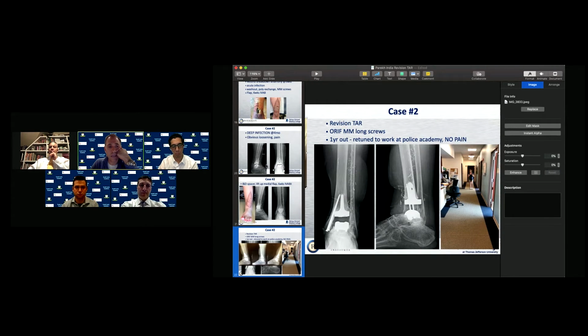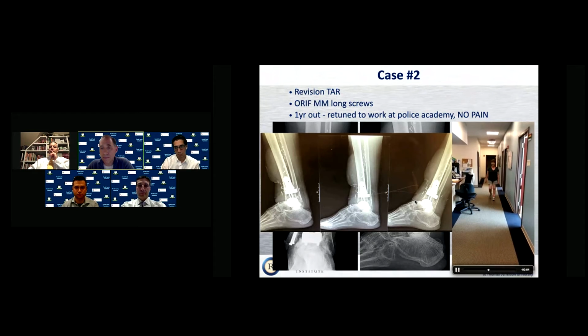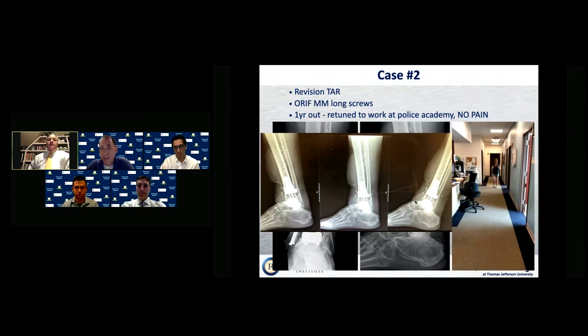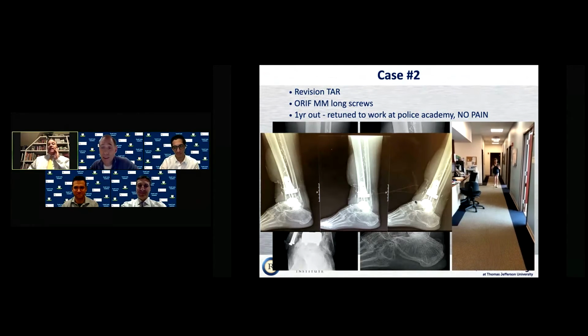Anyway, I did ORIF of the medial malleolus with long screws. I did the Salto XT revision, and that's her walking at a year. Dave, I think you got lucky. Yes, I think you're right. Right, and that's your motion. Yeah, I mean, I think you got lucky.